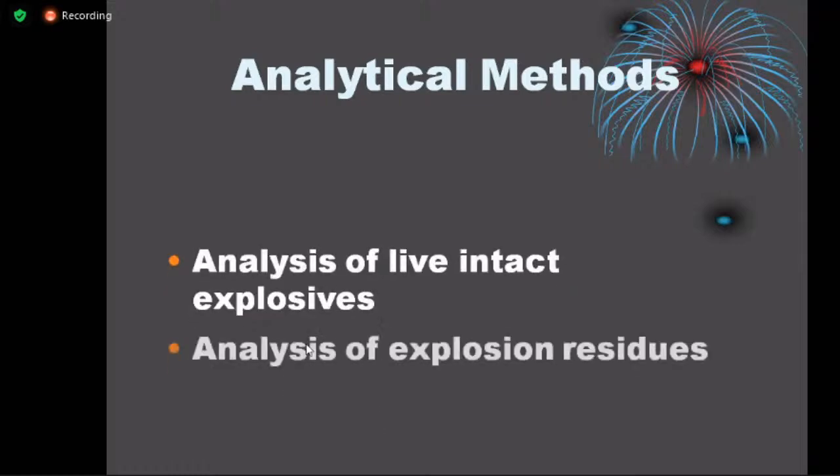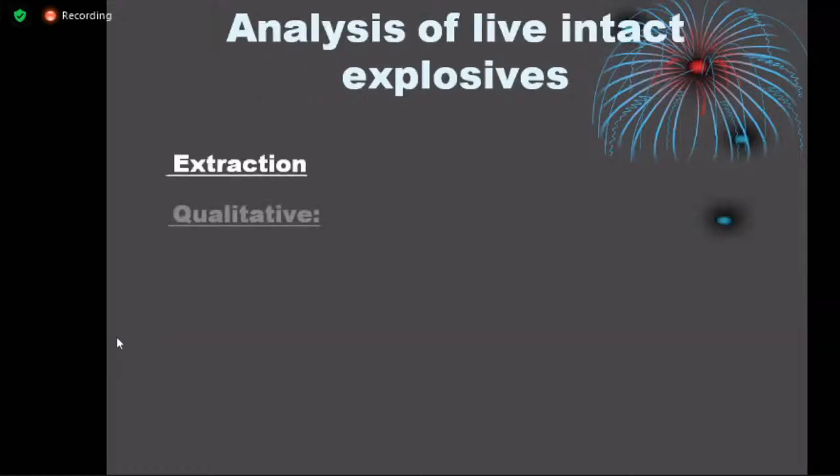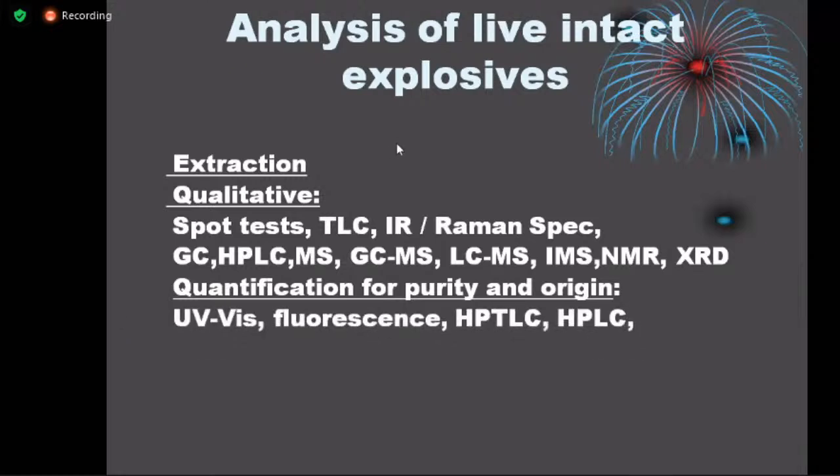So, as I told you earlier, analysis of live intact explosives, analysis of explosion residues. Next. The most important thing is the extraction process. If you extract properly, you can get the result. So, after extraction, we do the qualitative analysis by spot tests, then thin layer chromatography, infrared and Raman spectroscopy, GC, HPLC, MS, GCMS, LCMS, ion mobility spectrometry, NMR, and XRD. Most analytical instrumentation is used for the qualitative analysis.